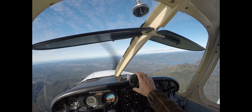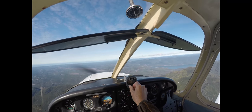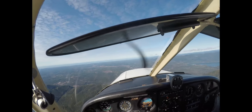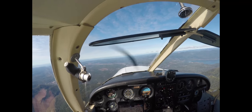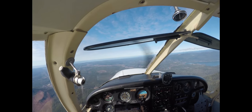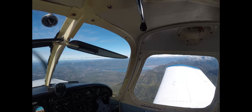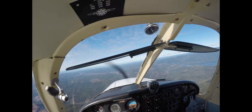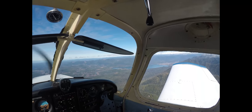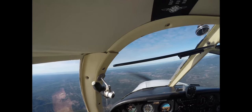there's our timer. I'm going to reset that. 30 minutes on the right tank. And that's set. Okay, we're 17 miles from our next waypoint, and bearing 273. A little bit of chop as we pass into the flatlands from the mountain area. There you can see a little bit of bounce happening.